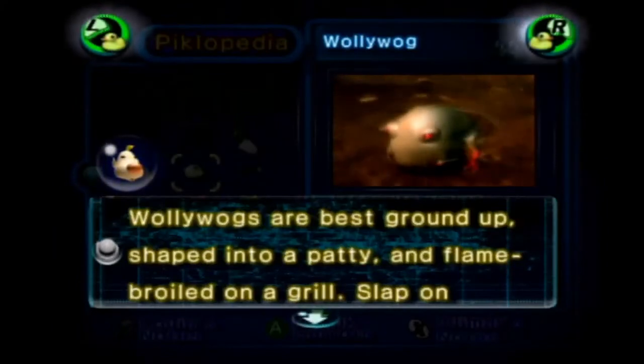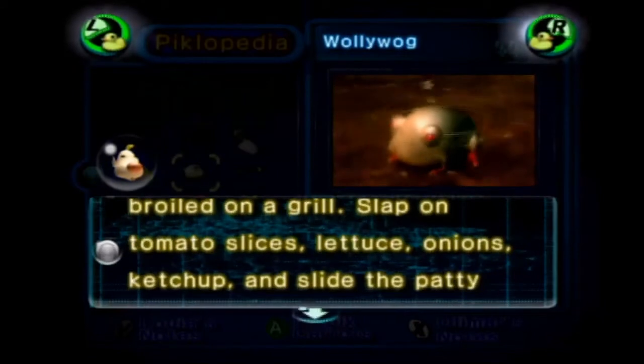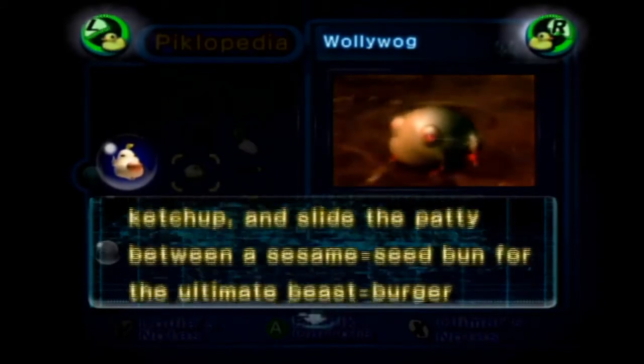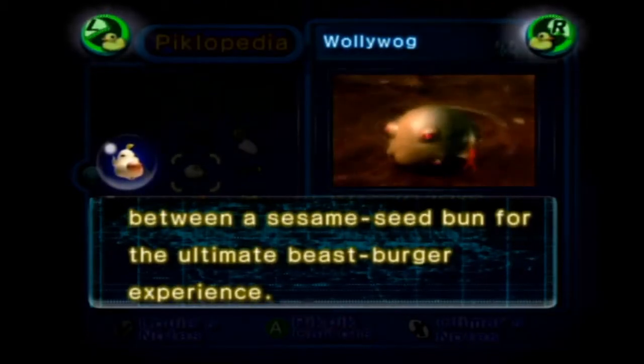Wollywogs are best ground up, shaped into a patty, and flame-broiled on the grill. Slap on tomato slices, lettuce, onions, ketchup, and slide the patty between a sesame seed bun for the ultimate beast burger experience.